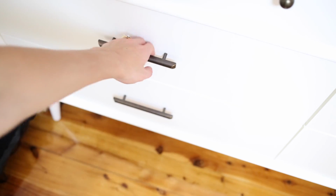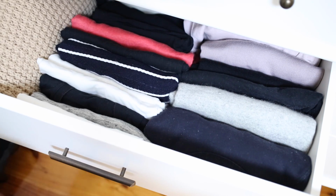Step 3 is to find an organizational system that works for you. There's no point in decluttering your wardrobe if you're just going to let it get messy again. For me, I use the Marie Kondo system of folding all of my t-shirts and jumpers that sit in my dresser, just because I find that it's really easy to pinpoint where everything is. I can find my tops so easily, and I do this with all of Luke's t-shirts as well.